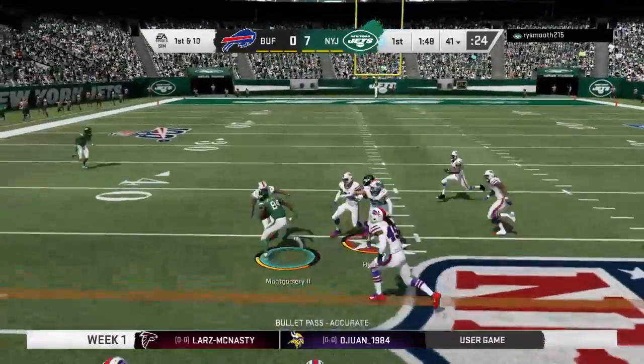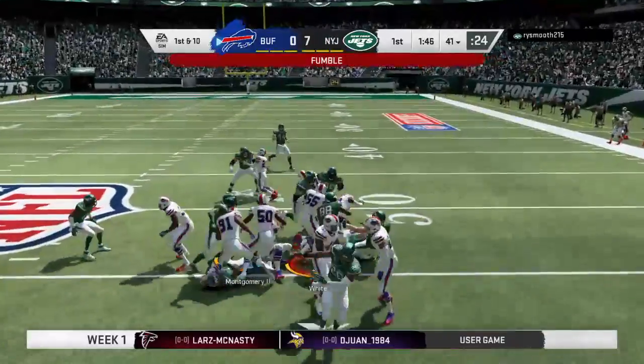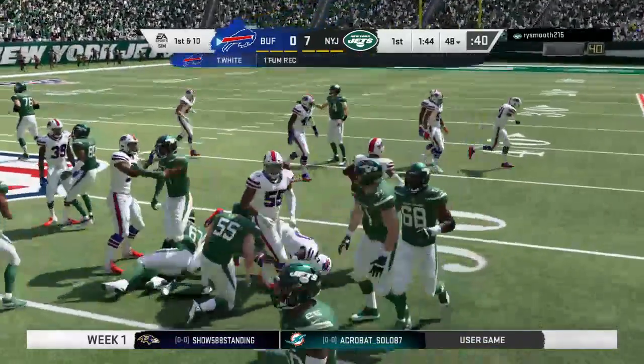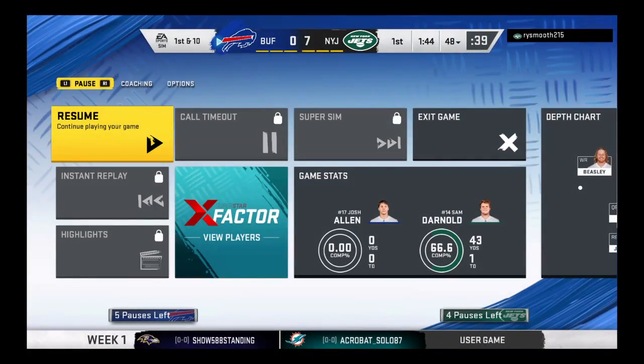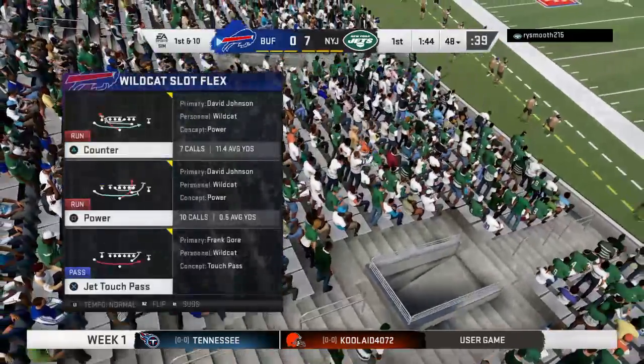And now a throw here secured by his running back out of the backfield. Montgomery hit and the ball is loose. Now this is picked up by the Bills. And his guys are going to take over at their own 48-yard line.